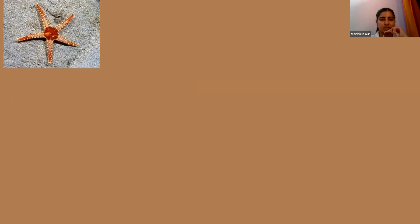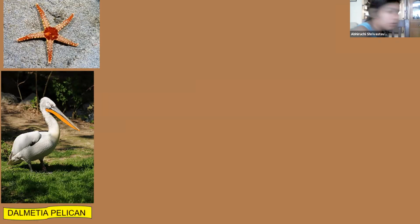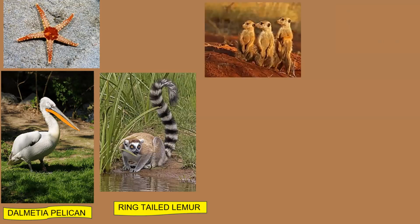Okay, so now I'm going to show a few pictures and you have to tell me what type of animal that is, a bird. So can you recognize this first picture? Starfish. Yes. And this? Flamingo. Pelican. Yes, it's the Dalmatian pelican. This one? Lemur. Yes, this is a ring-tailed lemur. Okay, this one? Meerkat. Yes.